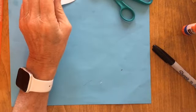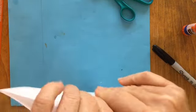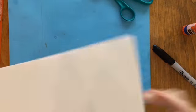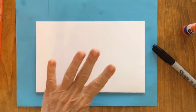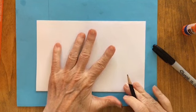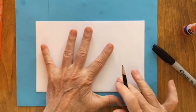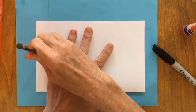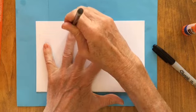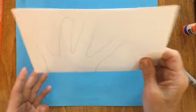Next step is we take our second piece of white paper and we fold this one in half as well. And we put the crease of it down towards us at the bottom. Then we take our pencil, we take our hand. This time we don't put our thumb on it at all. So we put our thumb down here on the bottom, not on the white paper, and we have our 4 fingers laid out here. And so now we trace our 4 fingers here. So now it looks like this.